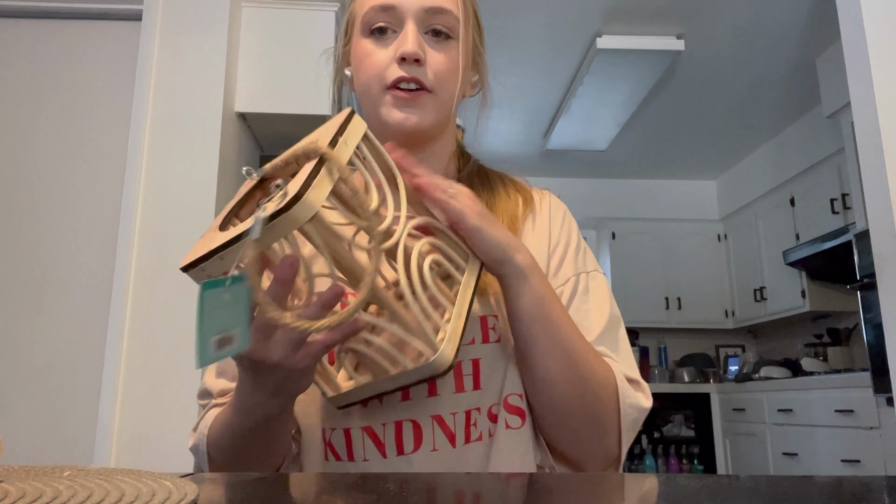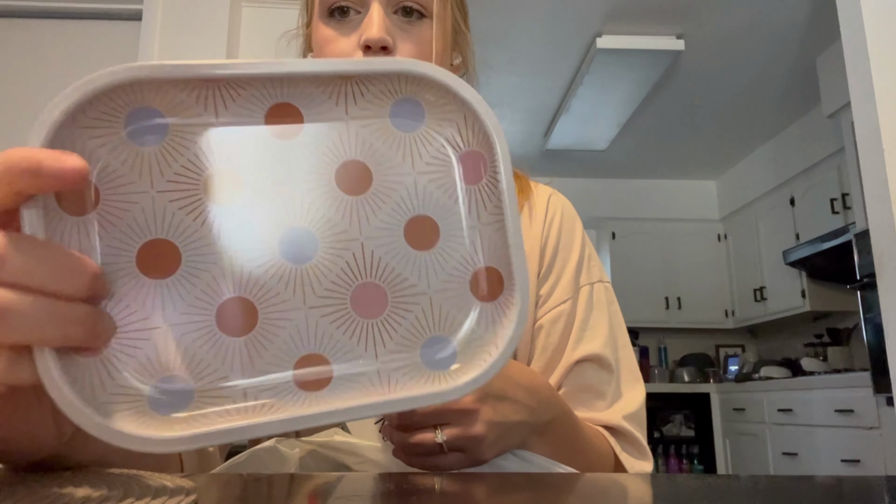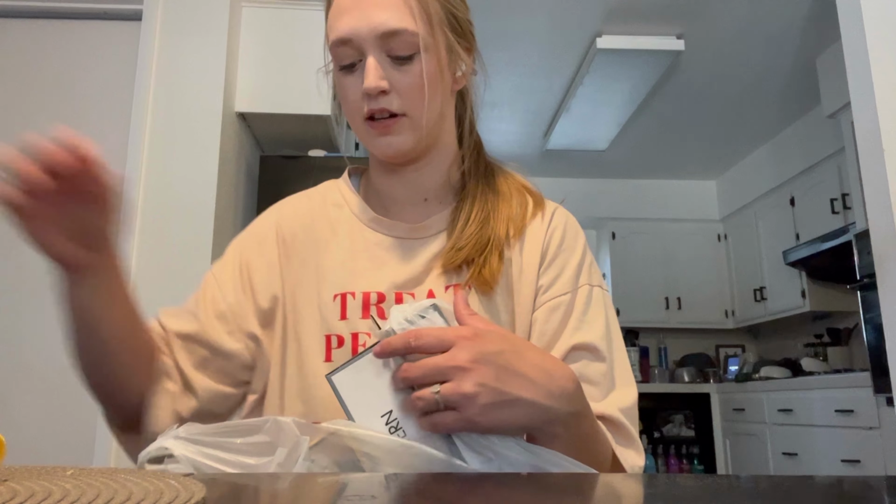I got this because I felt like it matched the vibe. I've never designed anything in this vibe before, like the boho kind of vibe, because my husband and I tend to go more modern, but I thought it'd be a really cute backdrop just with everything I was seeing there. I got this little tray just because it was cute. It was one of the first things I saw.